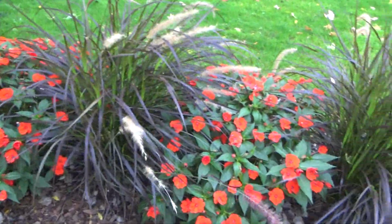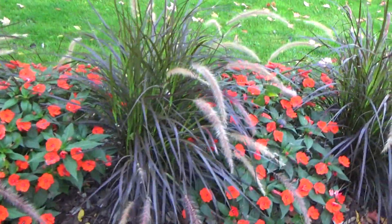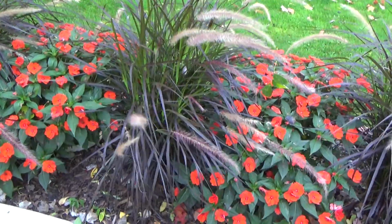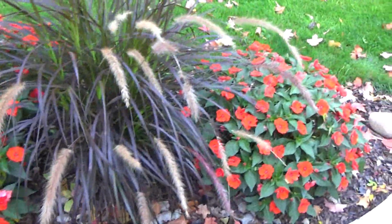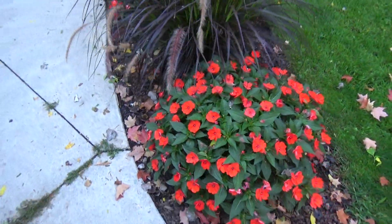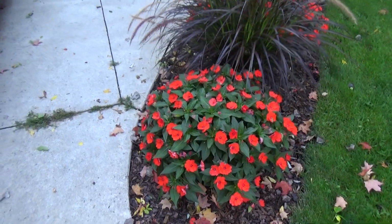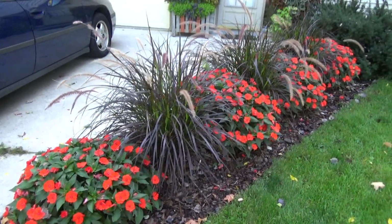My sunpatiens are looking amazing. Love the purple fountain grass. That'll definitely add a nice fall interest here. Sunpatiens are some of my favorite flowers. They are kind of a no-fuss plant.